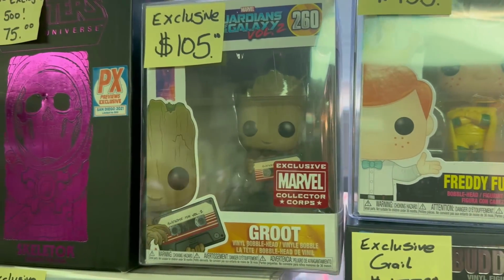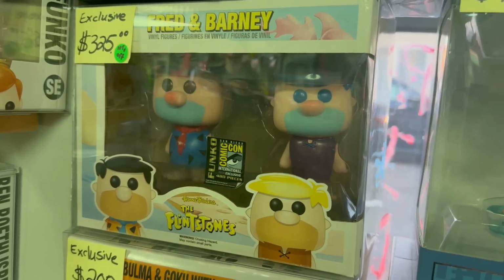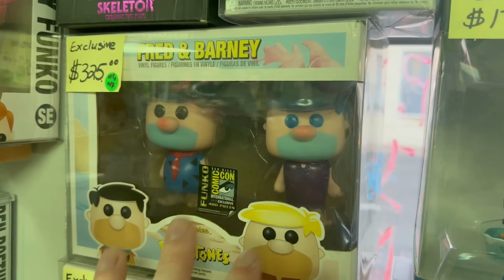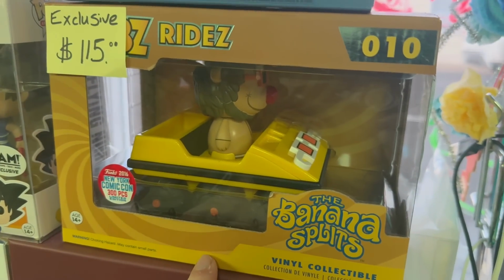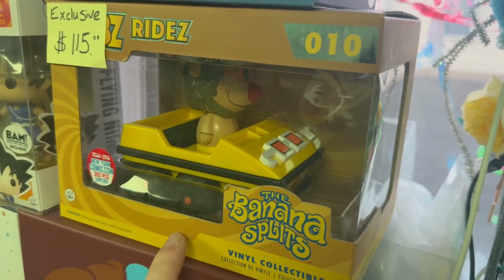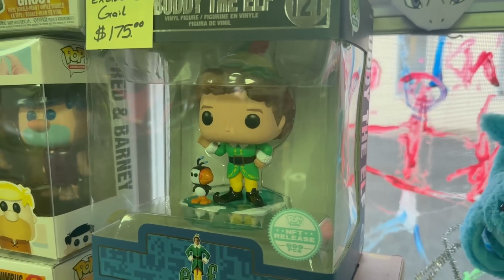We have a Marvel Collector Core Groot with the mixtape. Here's another beautiful piece from 2014, the 480 piece Fred and Barney 2-pack. I think there were 4 versions of these 2-packs, so pretty cool to see that. Look at this 300 piece Dorbs ride. They really should bring some of these back because some of these rides they don't make in Pop form, so it's pretty cool to see them in Dorbs form.